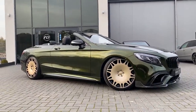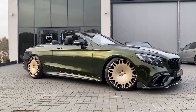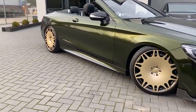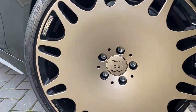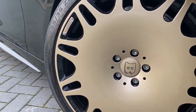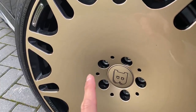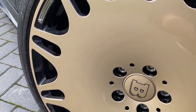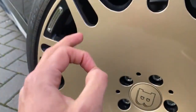Guys, agree with me on that. It's one of the most beautiful wraps and colors you can choose for an S63. Beautiful contrast between the olive green look plus the champagne tone on the rims. Absolutely stunning. Here we have the monoblock platinum edition, 21 inches in the front. These are original Brabus rims, but Vossler decided to wrap these rims in the champagne goldish look. Normally they are chrome or finished in black, but this looks so nice and unique.